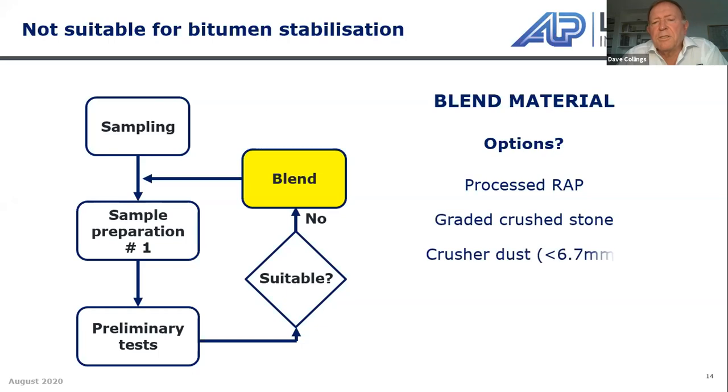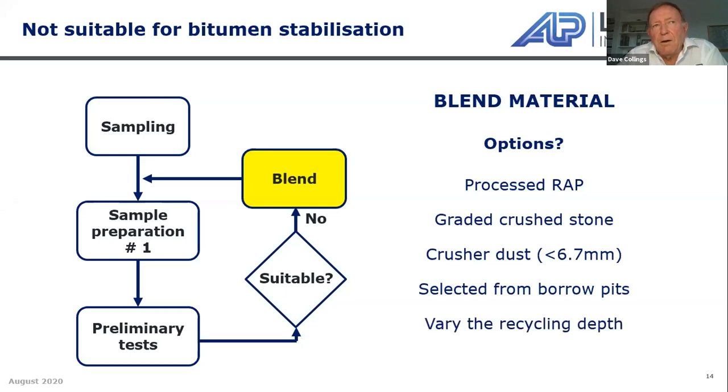The other options are graded crushed stone and crusher dust. We often use crusher dust as a blend. Or if we've got some decent borrow pits, we'll go and get some gravel out of the borrow pit. The other option you've got is to say, well, let's not look for trouble. Let's change the recycling depth, maybe bring something on top, or maybe use a bit of asphalt instead of just relying fully on the BSM. Those are the options you have.